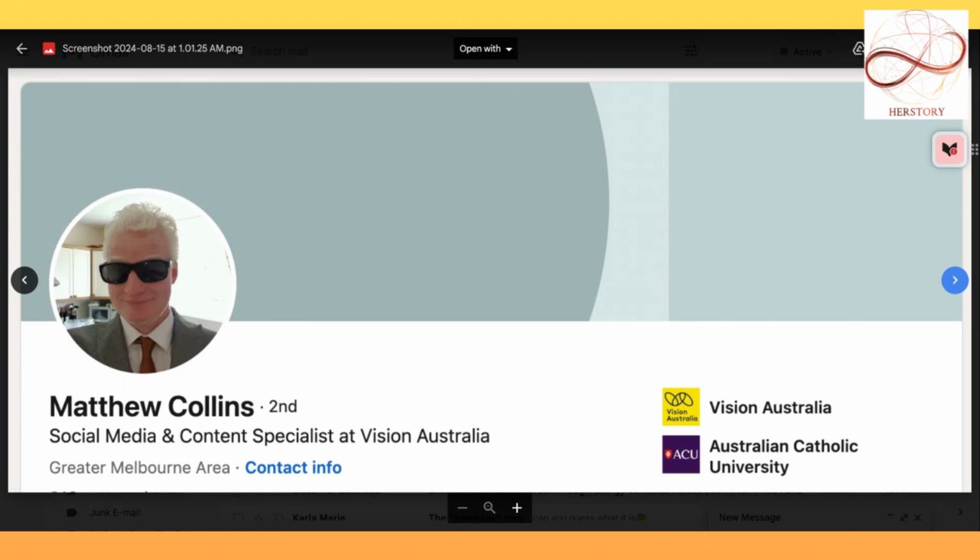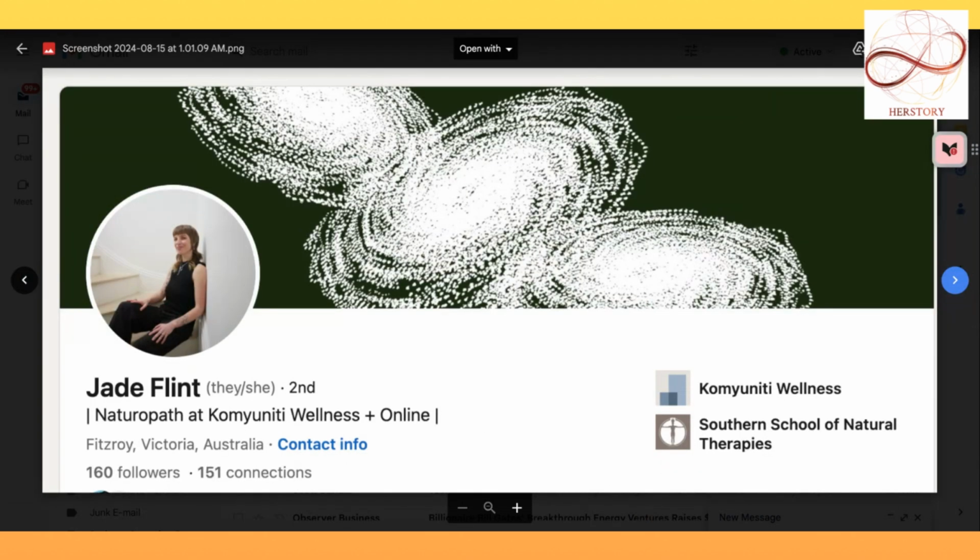Unless you are blind, please don't wear sunglasses. This particular individual is visually impaired. You can see that he works for Vision Australia. So he would be forgiven for wearing dark sunglasses. So unless you are visually impaired, do not wear sunglasses.